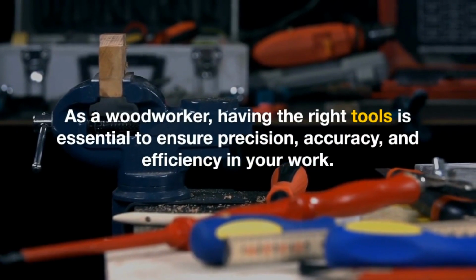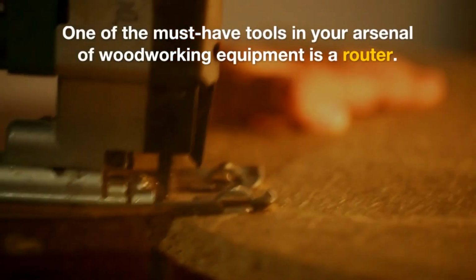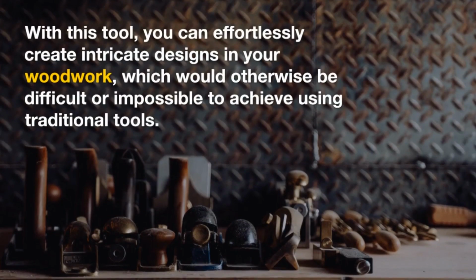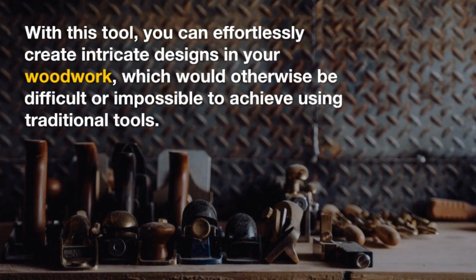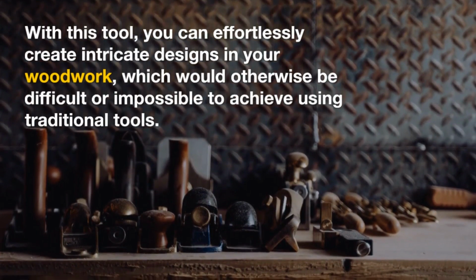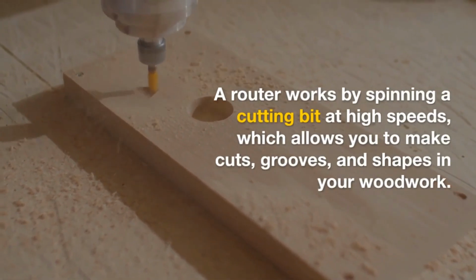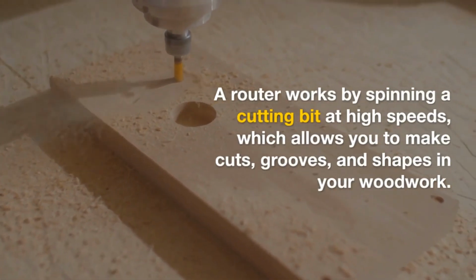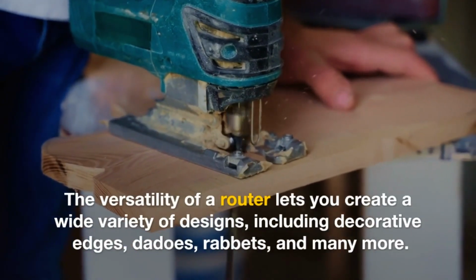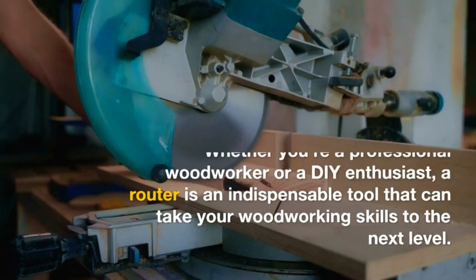3. Router. Create intricate designs effortlessly. As a woodworker, having the right tools is essential to ensure precision, accuracy, and efficiency in your work. One of the must-have tools in your arsenal of woodworking equipment is a router. With this tool, you can effortlessly create intricate designs in your woodwork, which would otherwise be difficult or impossible to achieve using traditional tools. A router works by spinning a cutting bit at high speeds, which allows you to make cuts, grooves, and shapes in your woodwork.